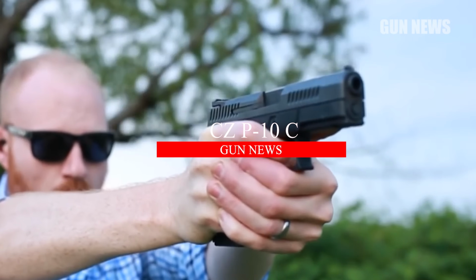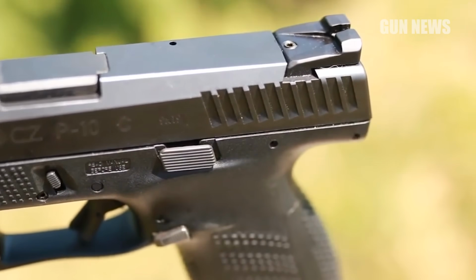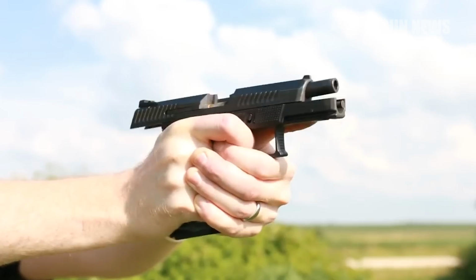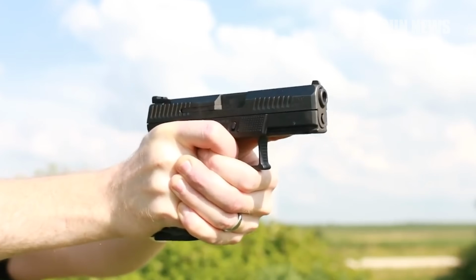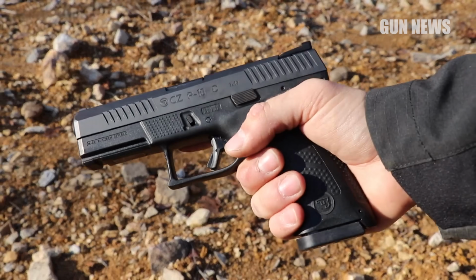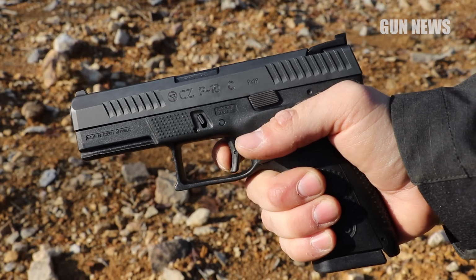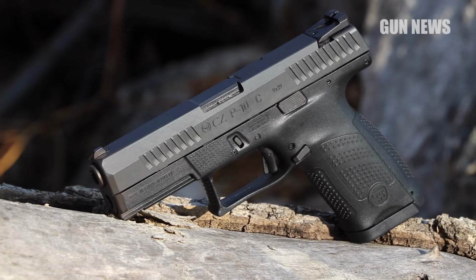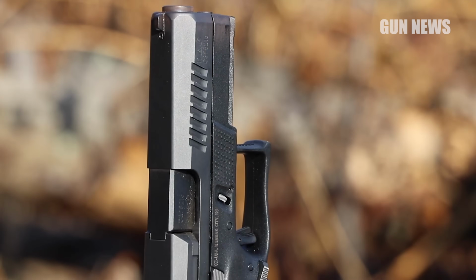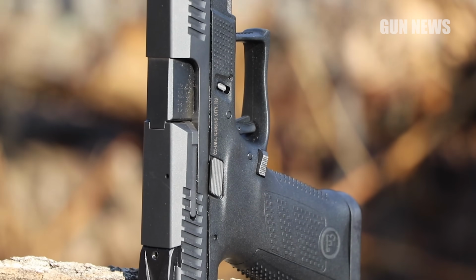CZ P10C. CZ USA has been manufacturing, importing, and distributing high-quality firearms for many years, and has certainly become one of the most respected names in the firearm business. When the company decided to break into the polymer, striker-fired handgun market with the CZ P10C, the engineers knew they didn't want just another run-of-the-mill plastic pistol along the lines of so many other manufacturers. They were looking for a gun that fit the needs of the real, everyday shooter, along with military and law enforcement personnel. This would entail building a pistol that would be extremely durable and accurate, and one that would fit well in the hands of anyone who tried it.